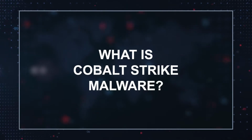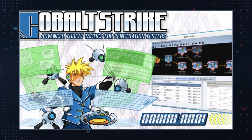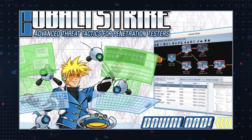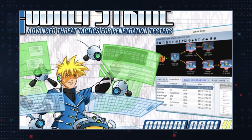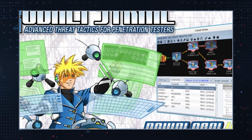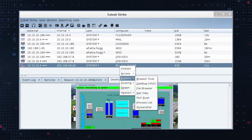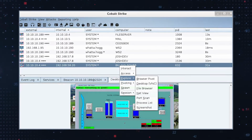What is Cobalt Strike malware? Cobalt Strike was originally developed for ethical hackers as a threat emulation and penetration testing tool. But like many other cybersecurity tools, it has been compromised for malicious purposes. This platform combines social engineering, unauthorized access tools, network pattern obfuscation, and a mechanism for deploying code against victims. Hackers can also use it to initiate advanced persistent threat attacks against organizations.